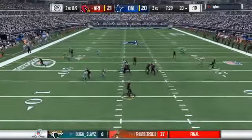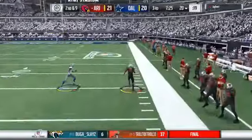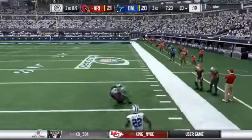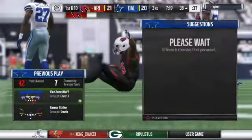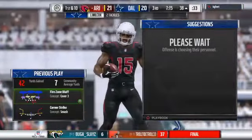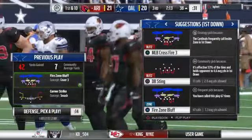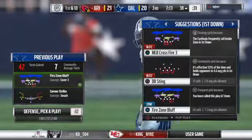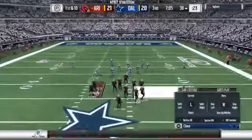Now Palmer to throw on second down. And this is Michael Floyd, complete. And he will finally be taken down, but not before he reaches the 38. A big-time play there by the Cardinals. 42 yards. So after that big play, let's see if they can catch their defense maybe on their heels.